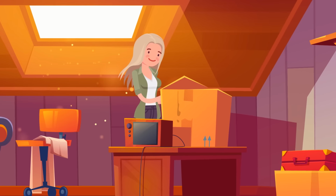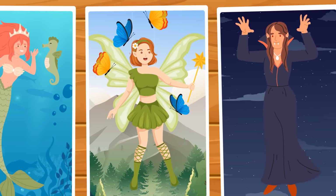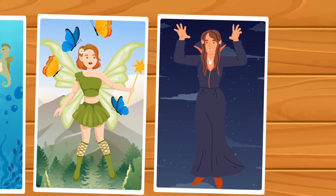Mary is looking through Granny's old stuff and finds 3 spooky pictures. Only one of these ladies is a real human being. Can you guess who?